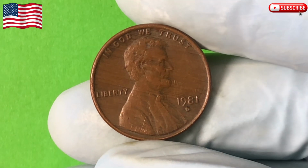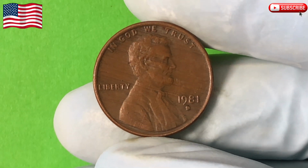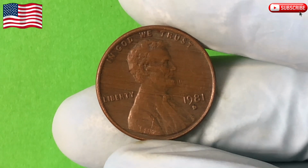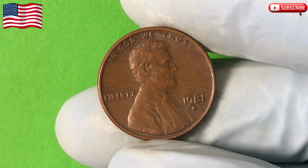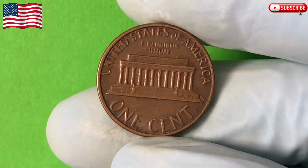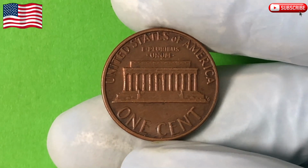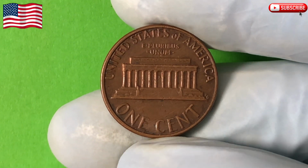Now, let's talk about something even more exciting: minting errors. This is where some serious money can be made in the world of coin collecting. When it comes to the 1981 penny, there are a few key errors that collectors pay top dollar for. These errors are rare, but if you happen to find one, it could dramatically increase the value of your penny.